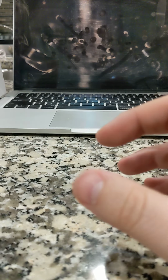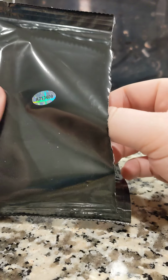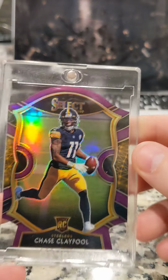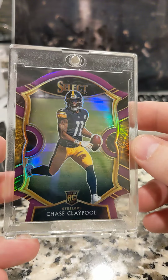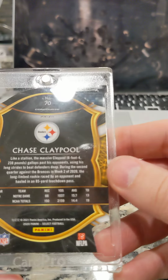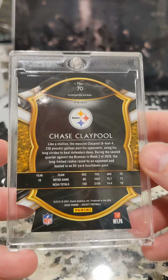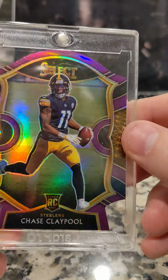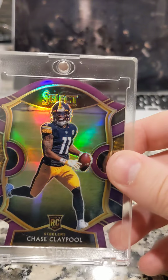All right. So this definitely felt a lot quicker than the other ones, but here's another one touch. And this is pretty cool. Chase Claypool rookie card. It is not numbered, so it's maybe just a die cut rookie card. Cool looking, for sure. Yeah. Nice. Might be able to get something for that.